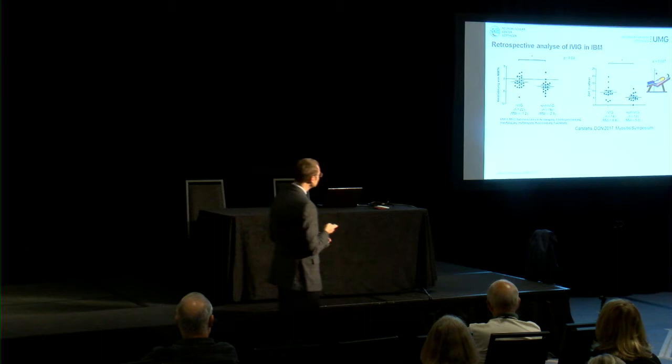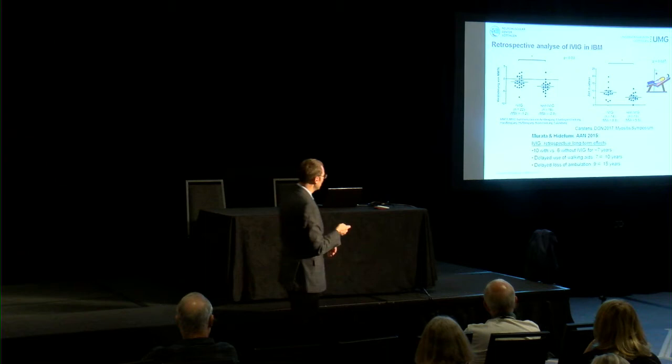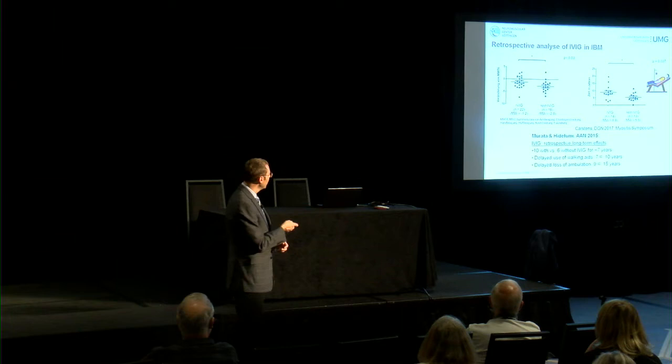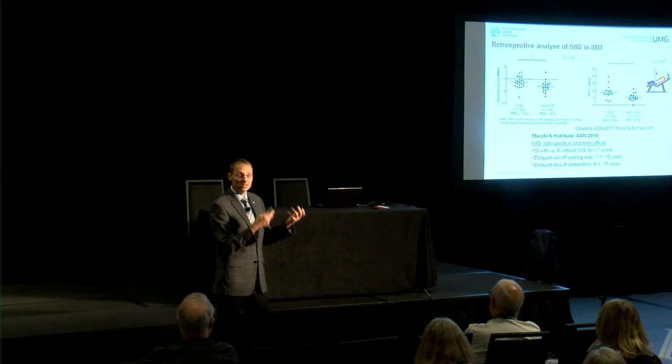We looked at IBM patients that received IVIG over a number of years, and there was a positive effect. This was not placebo-controlled. This is a retrospective study, and it is similar to a Japanese assessment, also retrospectively, and also, of course, not placebo-controlled. And it could be shown that the patients take longer time before they need a walking aid or a wheelchair, for example. So that is in general encouraging.